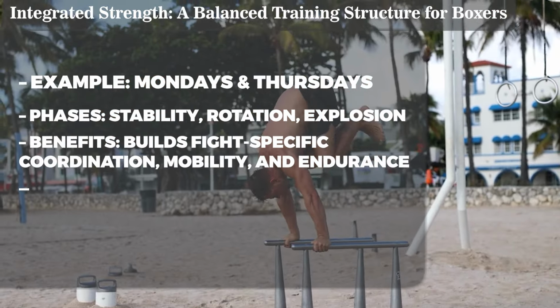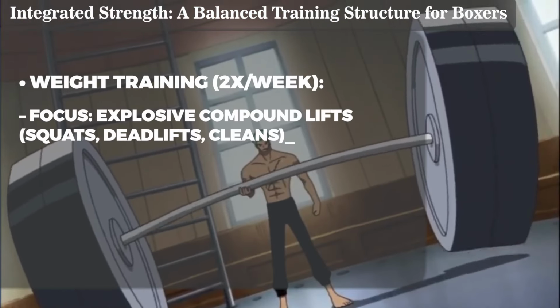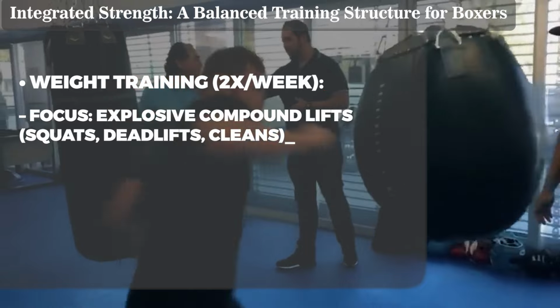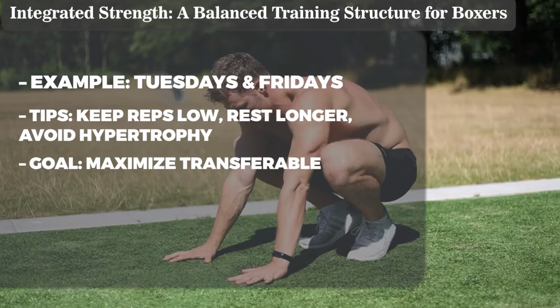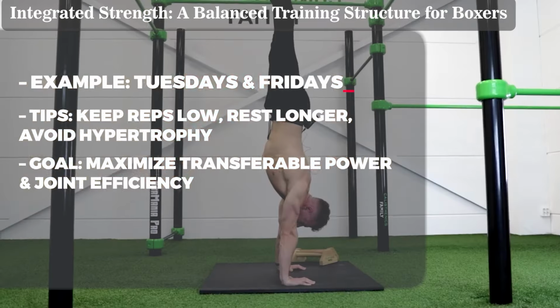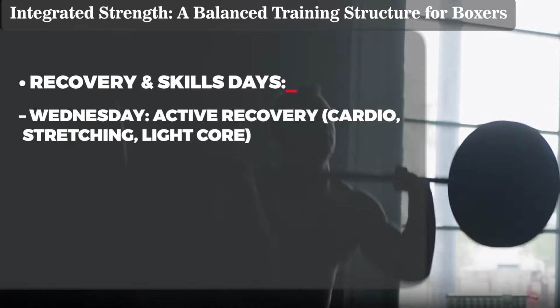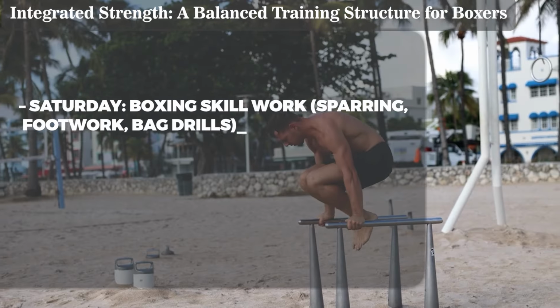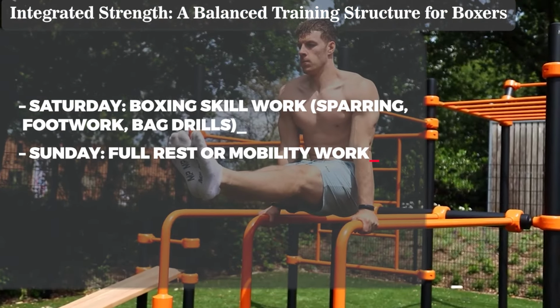The foundation remains calisthenics, but for many boxers, adding weight training in the right places can amplify power and fill in specific gaps. The key is balance. Use bodyweight movements for mobility, control, and stamina, and layer in weights to push strength and explosiveness. Start by dedicating 2 to 3 days each week to calisthenics-focused sessions.